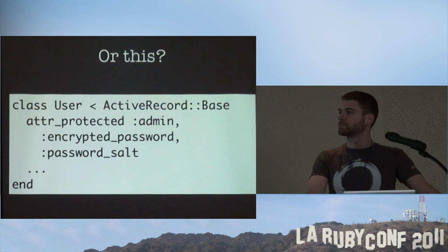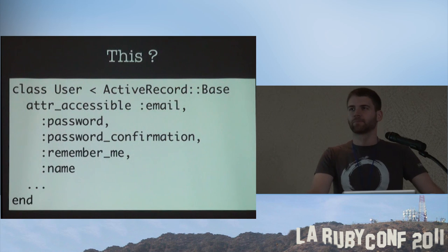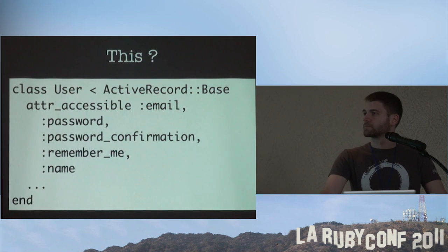Accessible or protected. Which should we do? Accessible. Why accessible? Whitelist is better. Because you might change them, so if you actually specify them, make sure they're on the list. Whitelists are better. If you forget something, you're still protected. Now, a lot of people like to use protected because I've added a field and now my form won't change, and I'm annoyed for a few minutes while I figure out why it's wrong. Well, you can either be annoyed for a few minutes or you can suffer a major security problem. I would go for protecting myself against security problems and deal with the annoyance.